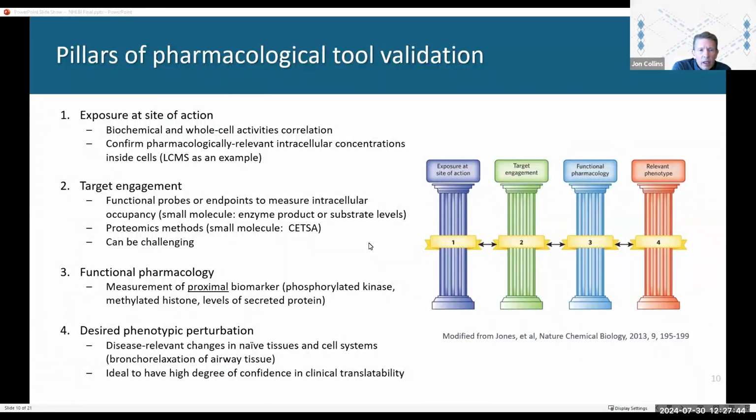Target engagement: I strive to get some kind of functional probe or endpoint that allows you to get a handle on whether my molecule is getting to the target of interest. If you've got an enzyme inhibitor, for example, you look for buildup of substrate or loss of product in that cell system. Proteomics methods, a cell-based thermal shift method, can look for confirmation of target engagement, but it can be challenging.